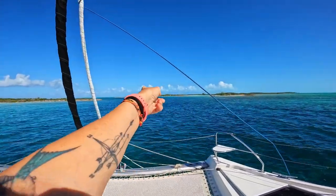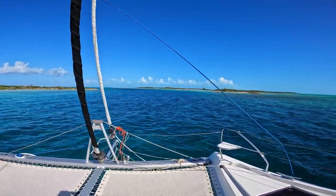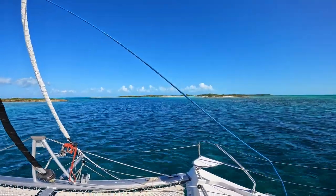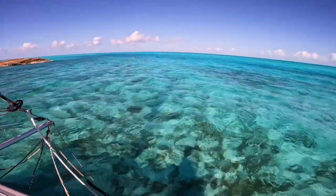So we need to go through here, and it looks like we're going to make it. We're heading for Georgetown, but this is scary shallow. So I guess I need to brace myself in case we hit something here. And it is not looking good.